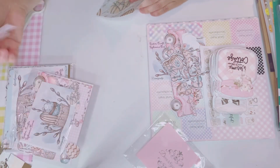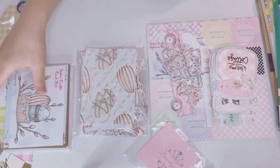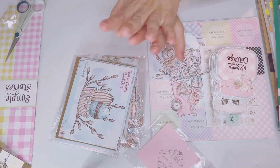Also, if you want digis, you can buy it as a digi, or she sells a lot of stuff, like cards, project shares, journals, TNs, just a whole variety of beautifulness.